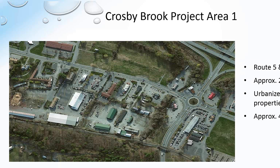Project Area 1, Route 5 and 9, is approximately 240 acres, and this is fairly typical of how that corridor is kind of built out. And as I said, the town's been working on a master plan, which they hope to incorporate that future development and build out and their approach for this area, because it is a major thoroughfare for them in one of their most prime development areas. And as it says, it's approximately 40% impervious. So you've got a lot of paving and buildings in this area.